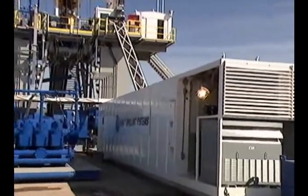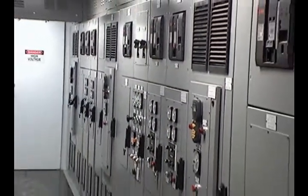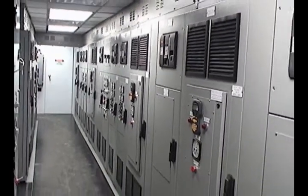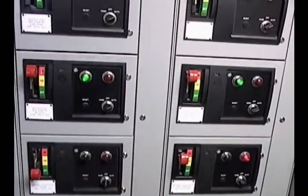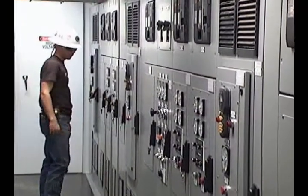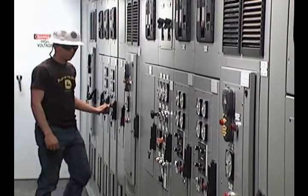AC motor controls are located in an electrical bay along with other motor controls for drawworks, rotary table, and pumps. Here the electronics that monitor and control the performance of the direct drive are housed in a climate-controlled space. Here also is where the routine tests and data checks are performed that help ensure consistent performance of the system.